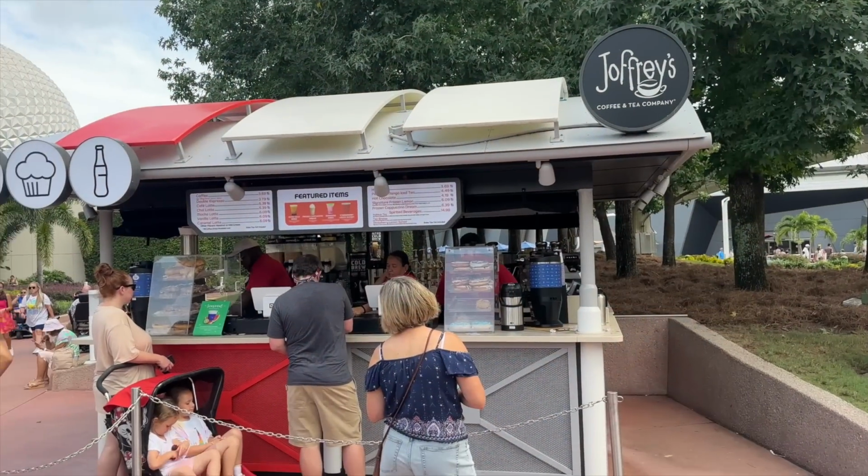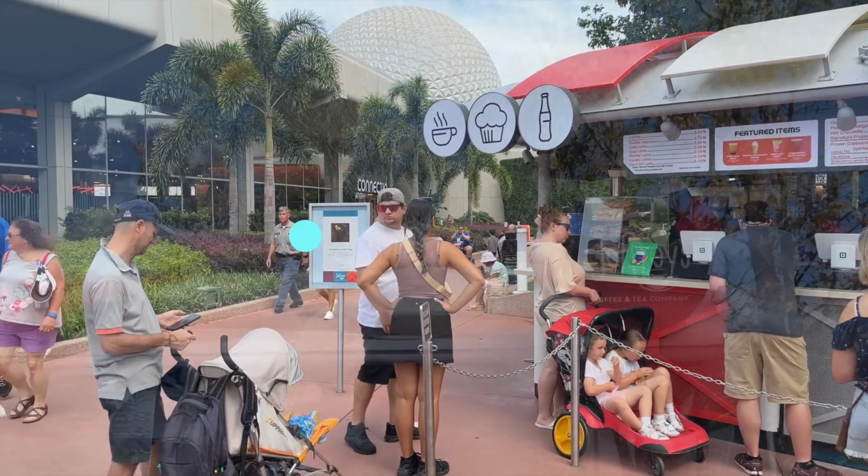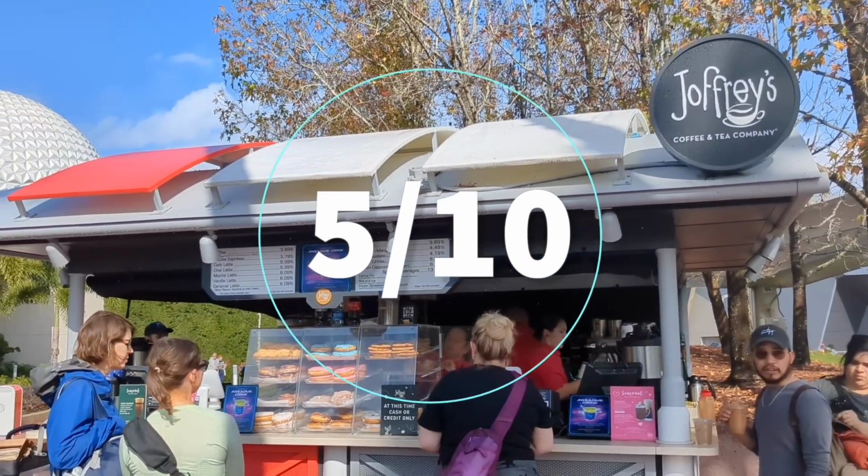So while the Joffrey's donuts may be at the bottom of our ranking list today, we still consider them to be one of the best treats you can pick up in Magic Kingdom for under $10, since the kids will love them, they're easy to share, and they're a reliable breakfast treat that pairs great with a morning cold brew. Rank 5 out of 10.